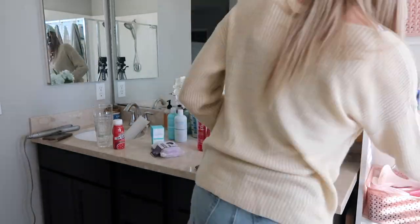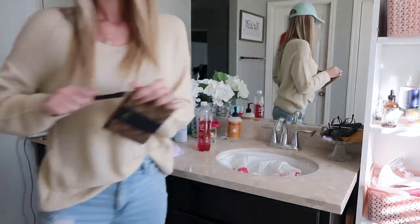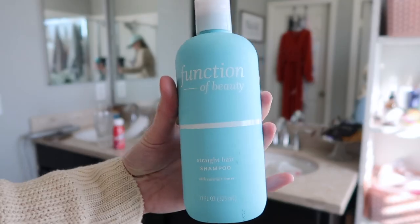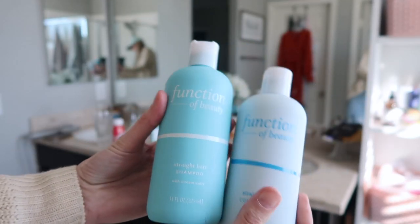A lot of the times I'll just put on a show or YouTube and I'll watch TV while I fold laundry just to make it a little bit more appealing.